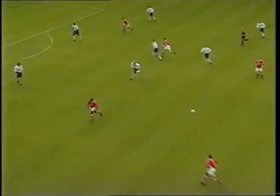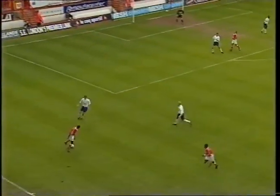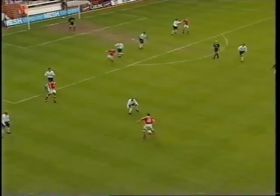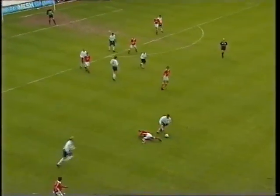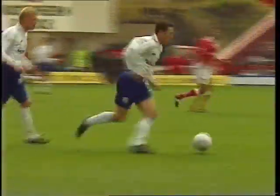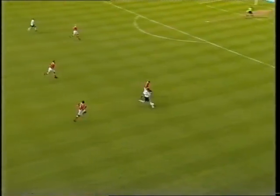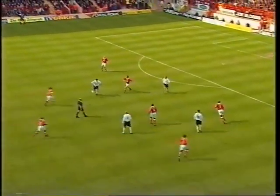Hunt just trying to roll off Wetherall and brings Powell neatly into the play. Mortimer in support. Infield and available is Stuart. Here he is. Pringle. Hunt had made a good run to the edge of the area. That was a little too telegraphed, and here is the substitute Matthew Jones. Kewell has stayed on side. Here's the other sub, Haaland.